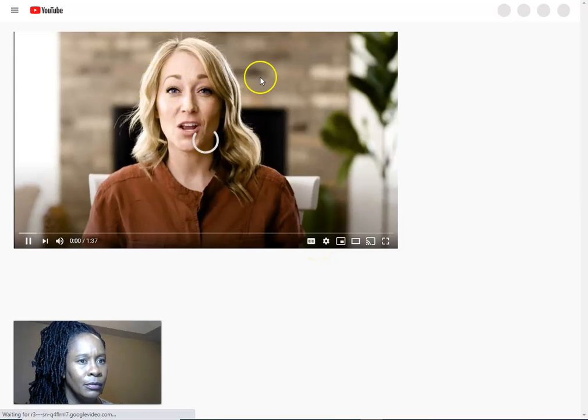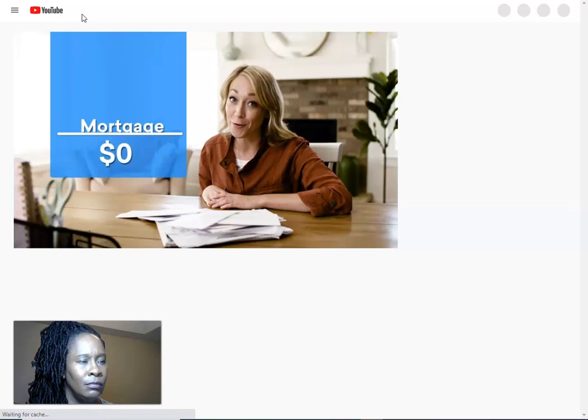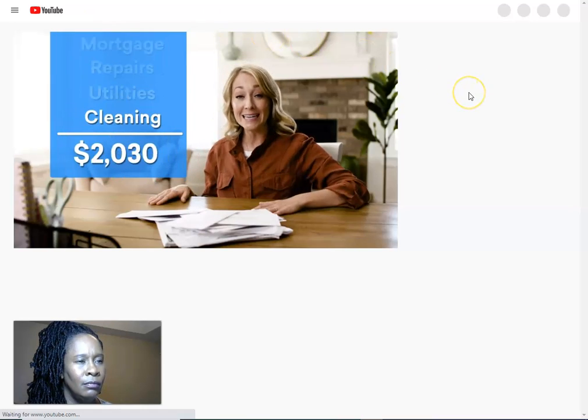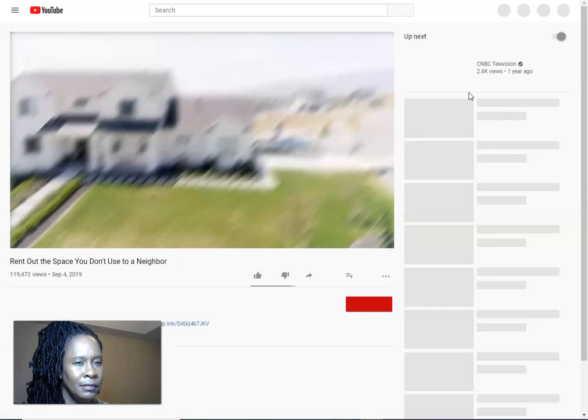Here we go. Owning a home is expensive. I have to pay for a mortgage, repairs, utilities, cleaning, decorations. But does your home make you money? Well, mine does. Neighbor.com lets me rent out the space I don't use to neighbors who need storage. For example, I get paid to let my neighbors store.